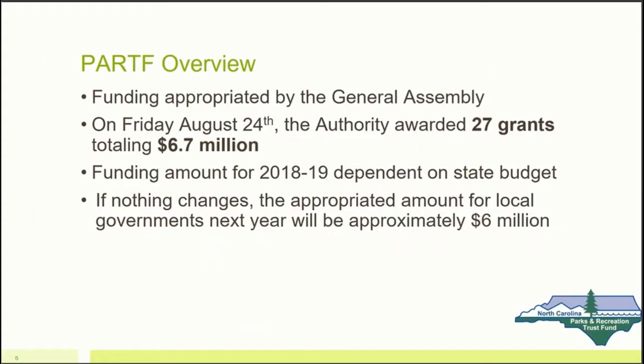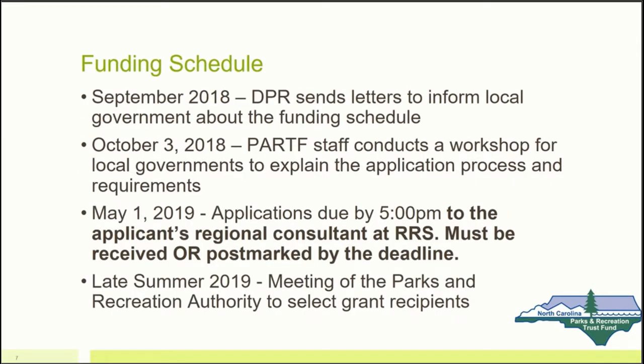So with the overview of PARTF, the funds for the grants are appropriated by the General Assembly. This past year on Friday, August 24th, the authority awarded 27 grants totaling $6.7 million. So we anticipate that the funding amount for 2018-19 is dependent on the state budget, but if nothing changes, the appropriated amount for local governments next year will be approximately $6 million. Again, the authority awarded 27 grants totaling $6.7 million. However, we had over $12 million in requests. So that's why it's important to be competitive, because we always have a lot more requests than funds. So if we can get more money in the trust fund, that would be great.